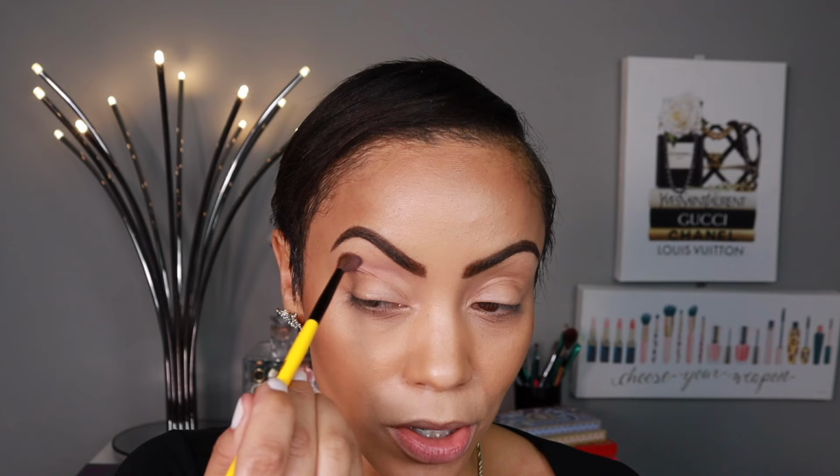Okay, so for this look, I really want to go with the blue shades because I've been doing a lot of pink and neutral shades, but I want to get into some of the blue. And actually, before that, I'm going to get into this crease with the shade Tan Toffee Rose, which looks like a mauve color on camera. Okay, let me look at my mirror. I'm gonna tap that into the crease. I'm gonna start a little higher here.